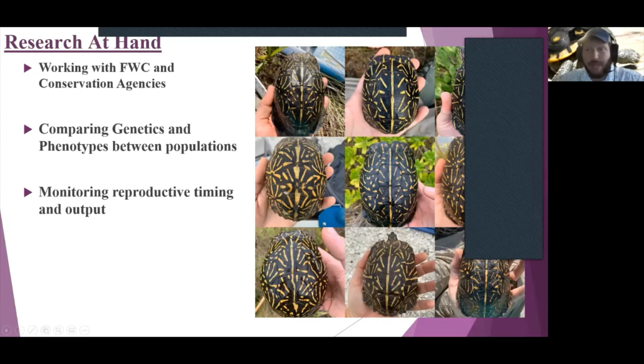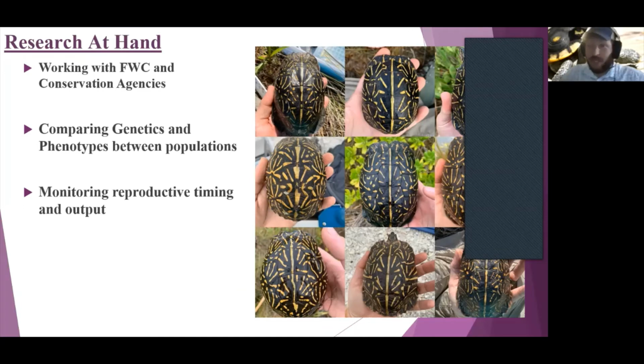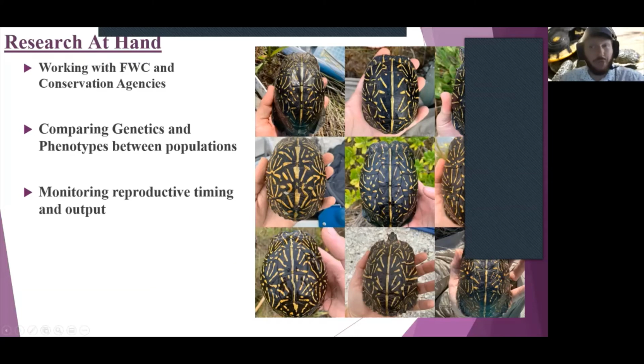One of my big things is I'm a trained reproductive biologist, specifically an endocrinologist when it comes to turtles. So I'm all about studying reproductive effort, when they reproduce, how much they reproduce. That's one of the big sub-projects of this overall study, as I'm looking at the reproductive timing and output of these animals. And we've learned some really, really cool stuff that I'll share with you later.